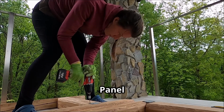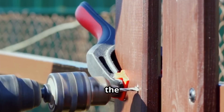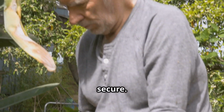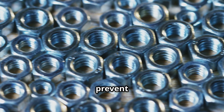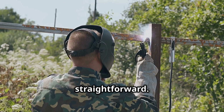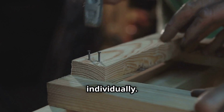Section 6. Panel power. Attaching the fence panels. Attach the fence panels to the posts using screws. Make sure the panels are level and secure. Use galvanized screws to prevent rust. If you are using pre-assembled panels, installation is straightforward. If not, you will need to attach the pickets to the rails individually.